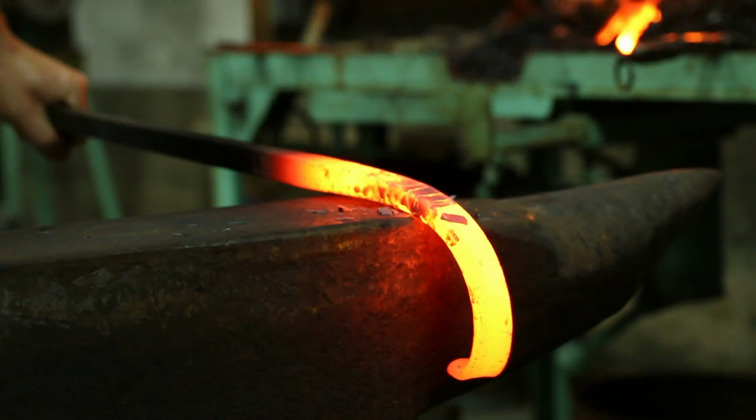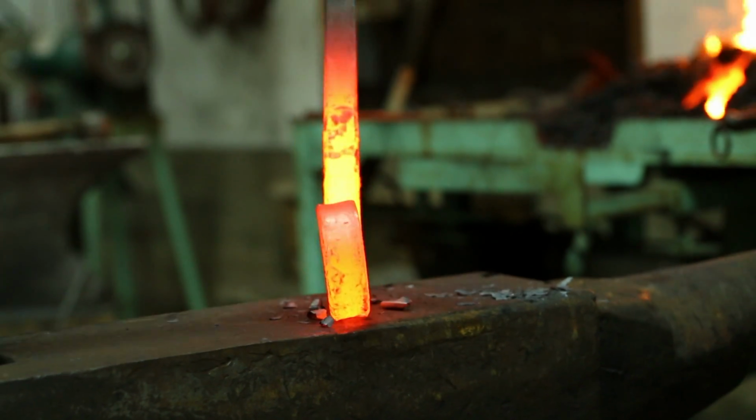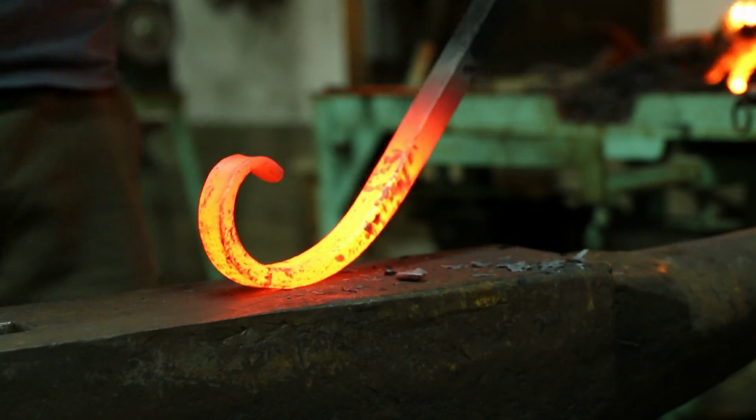You know, anything you can do with a lump of clay, you can do with a piece of hot steel if you know how to apply the pressure and use something in place of fingers.